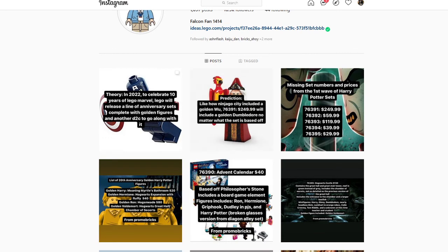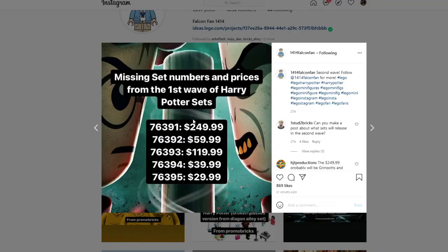So people are talking about how maybe there's going to be a Ninjago City like build that will be Gringotts. Many people believe. I agree. That will be the Golden Dumbledore, and I think Golden Dumbledore is the coolest idea. Let's talk about the Deathly Hallows sets quickly.